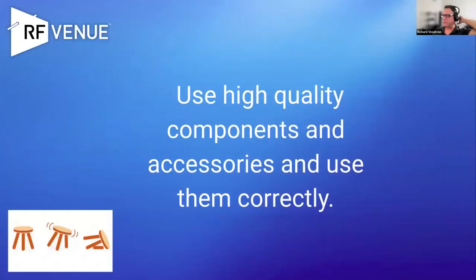Okay. When we use our gear, we have to buy good stuff. We have to use stuff that has good signal to noise, that doesn't break. Obviously, we're here to help you with that. We appreciate everything you do with buying our items.